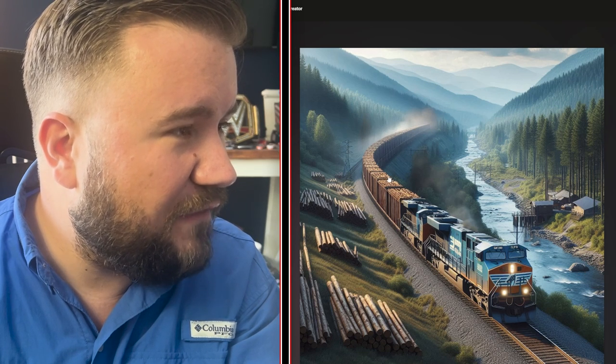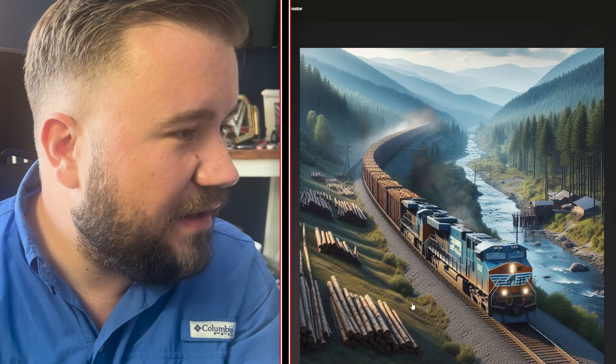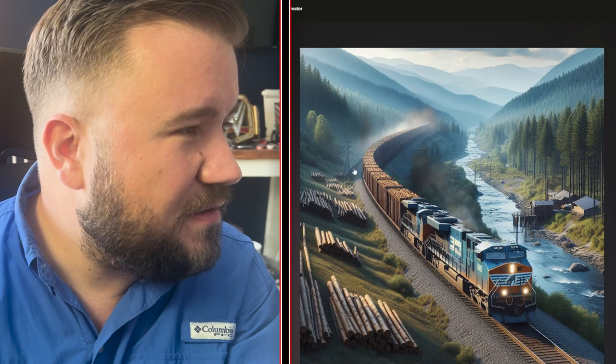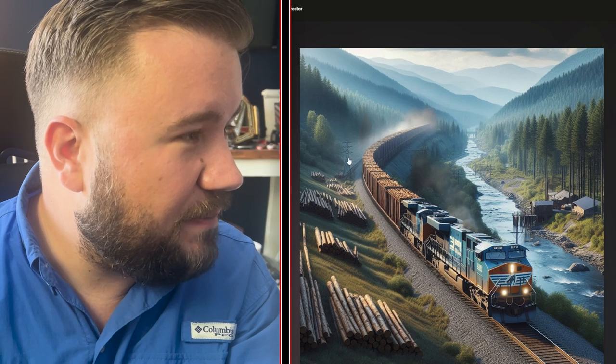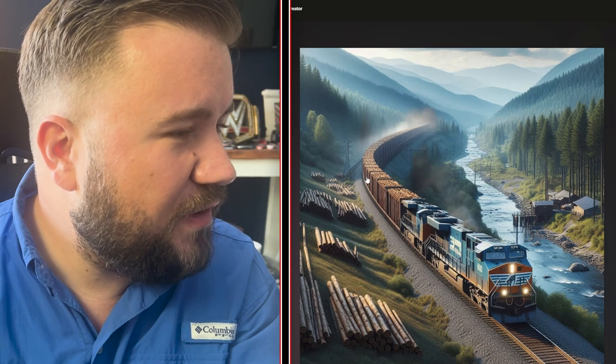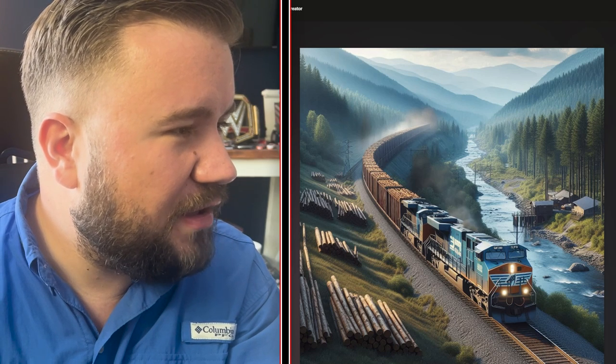It's like this isn't really a logging freight yard. It's like there's a logging operation happening here. Maybe here's a random track that comes to the power line for some reason. Not quite sure if I'm feeling this one, but we can move on to the next results.